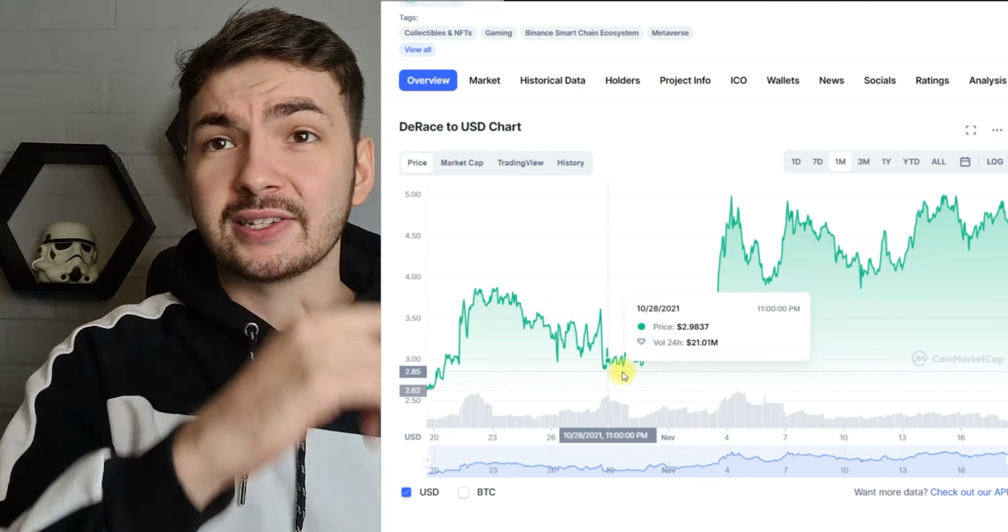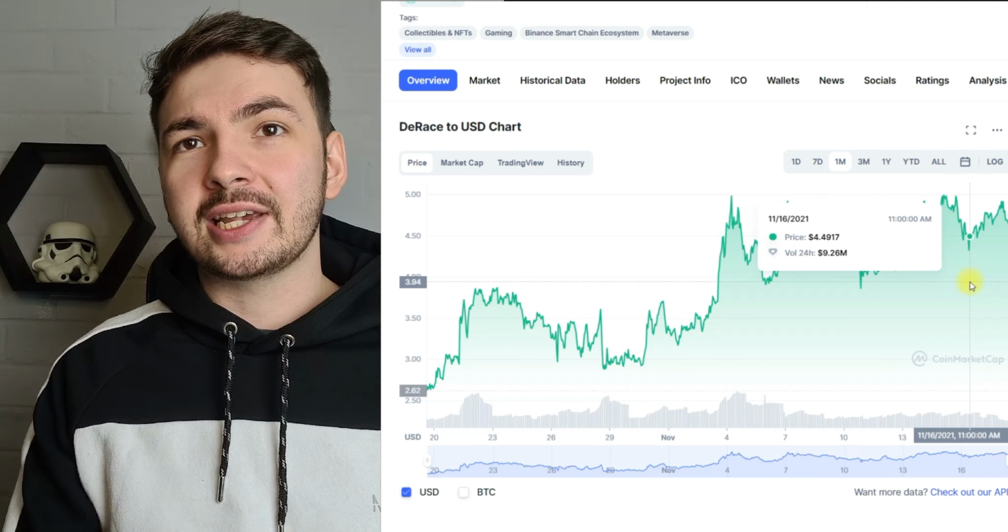As you can see here, I'm investing here and here and here, and I'm looking to take profits soon, but I am very aware that if Bitcoin drops, this will plummet. All altcoins are going to suffer if Bitcoin drops. So I will end up holding bags of D-Race if that happens, and to be honest, I don't mind that. I don't really care.